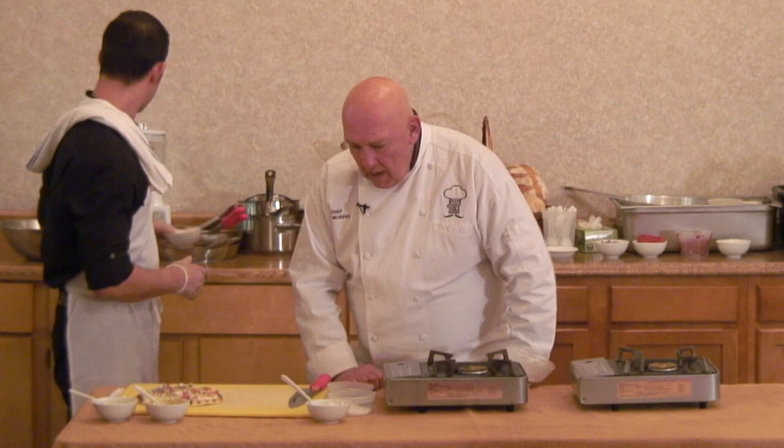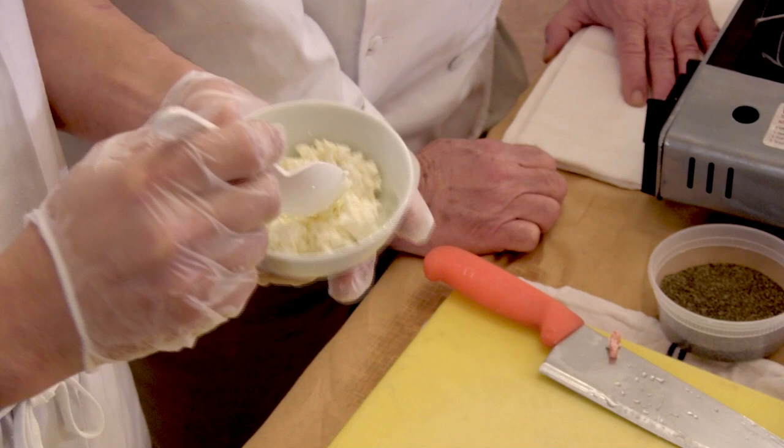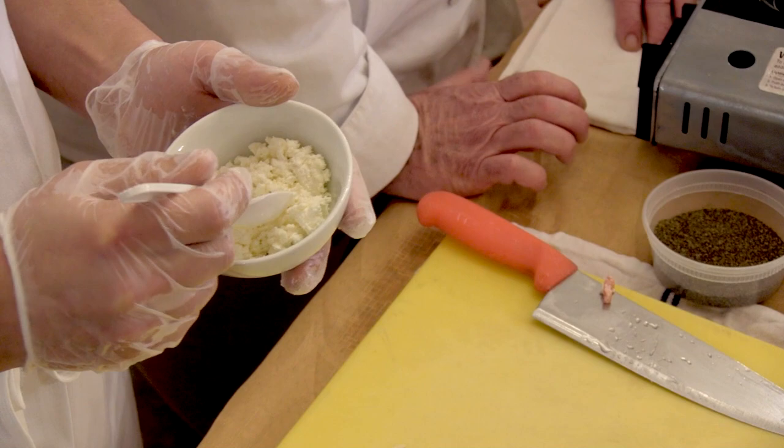All right. Now, what is this? Is this feta? This is some imported feta cheese as well. Sweet. And there is no comparison between a nice imported Greek feta and the standard domestic feta, which is available. If you go to a specialty market, then they should be able to provide you with this. Even a lot of your supermarkets now have specialty cheese sections, so you can get it there.